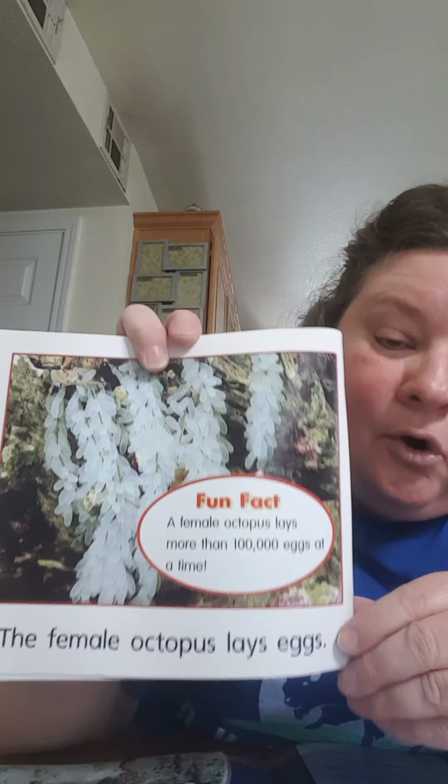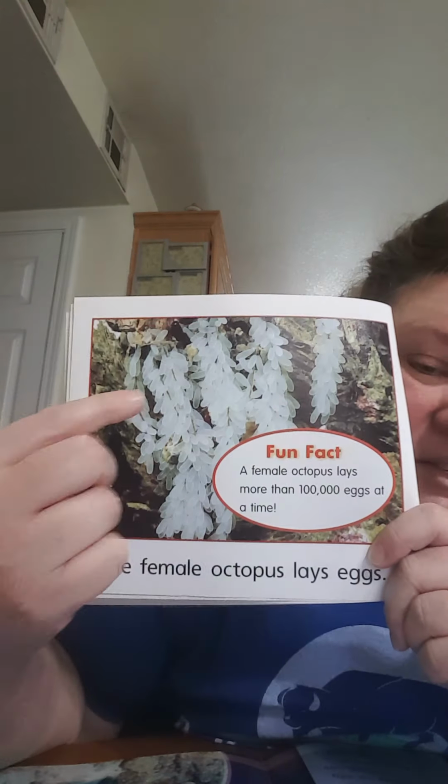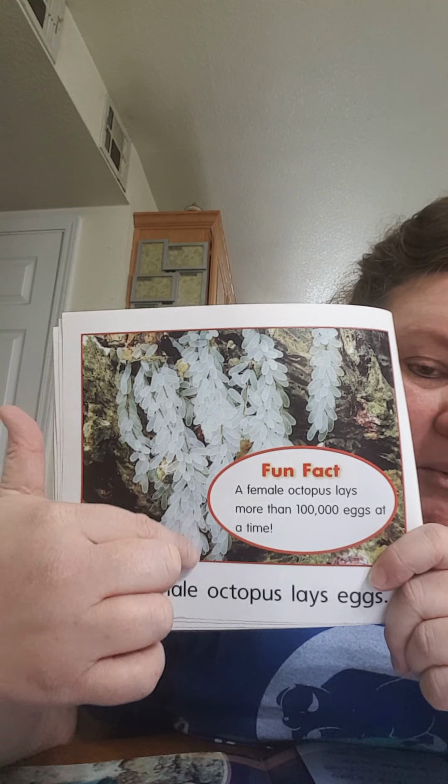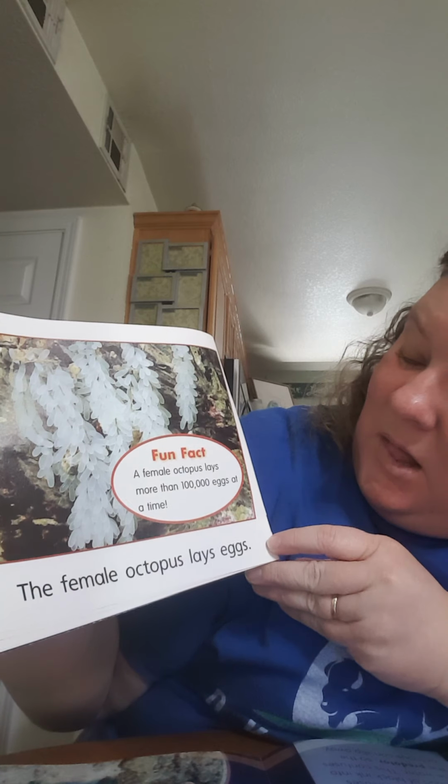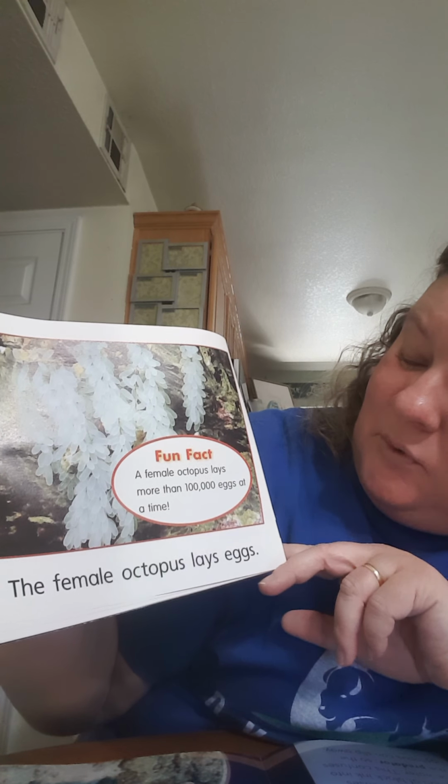Oh, I went too far. The girl or the female octopus lays eggs. Look at all these eggs. Wow. There's just strings and strings of them. A female octopus, or a girl, lays more than 100,000 eggs at a time.